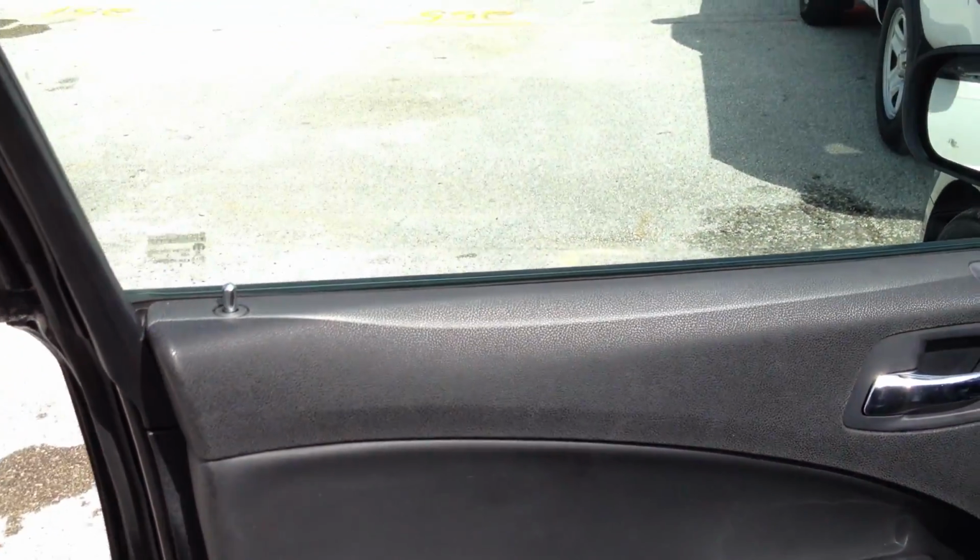You can see its interior. Everything is very nice. Look at the design on these seats. But yeah, look at the design of these seats again. They're very nice.